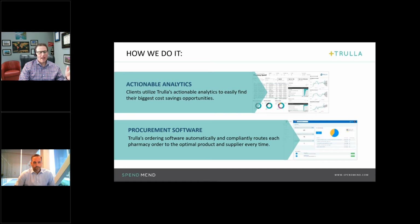How do we then make sure that the tail of opportunities gets enforced? We see them, we decide, yep, that's the NDC. How do we stop emailing to say, hey, please remember to do this? How do we put that into a tool? And so these two aspects are the core functionality within Trula.